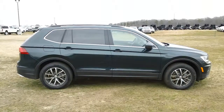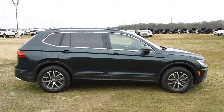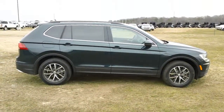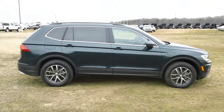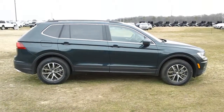I have a 2019 Volkswagen Tiguan in stock today. This one, of course, 2-liter turbo with the four-wheel drive and with just over 400 miles. You know what, folks? It's in beautiful condition and, of course, sold to you with the balance of the factory warranty.